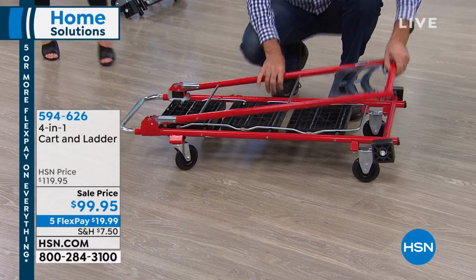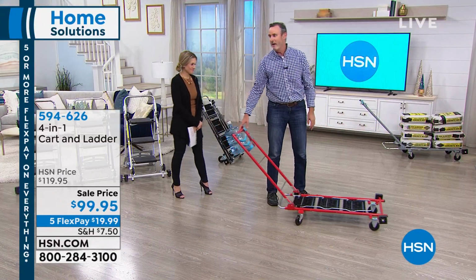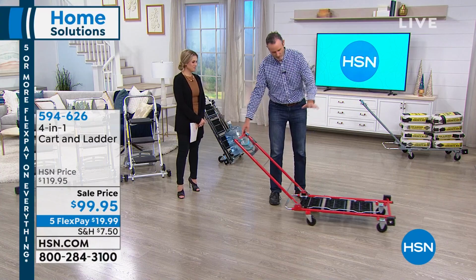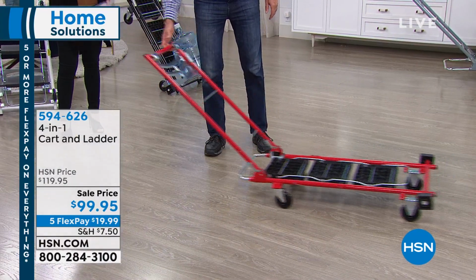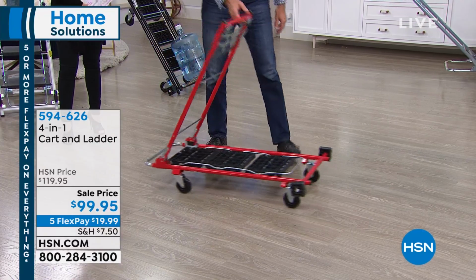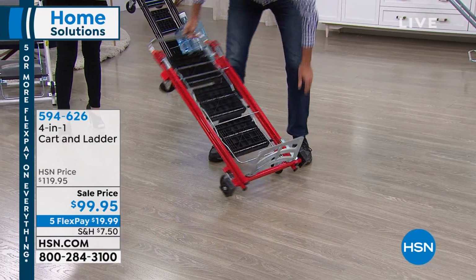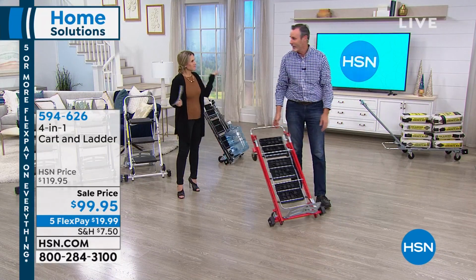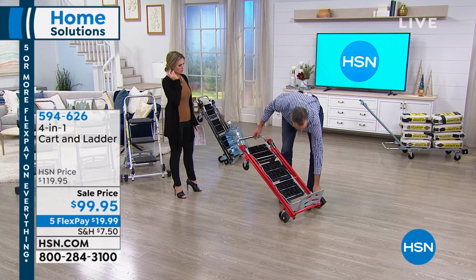Now, without needing any tools, I'll flip it into the trolley mode. Now I'm unloading from the big box store. I'm getting bottles of water, I'm getting mulch, I'm getting bags of sand, whatever I want. Now, I want to go inside the house, up and down stairways, in and out of hallways. I've instantly transformed it with no tools to a hand truck, best in class.